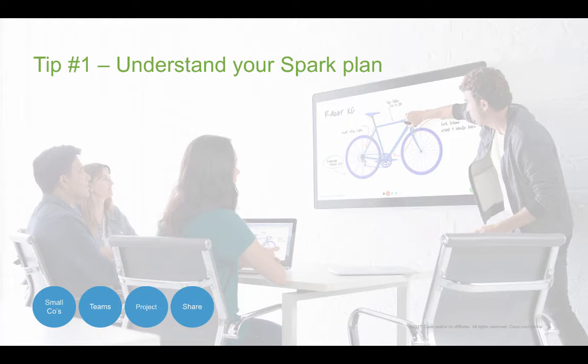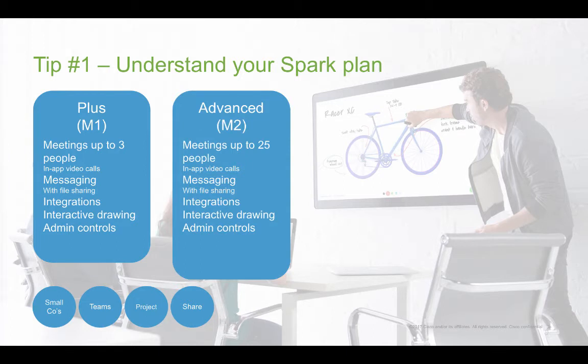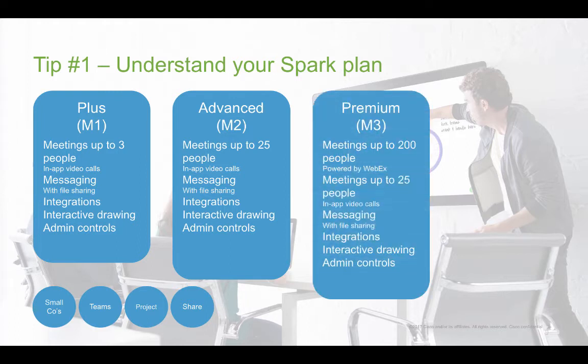Spark's M1 or Plus plan allows up to 3 people to meet in video calls. With this plan, I can meet with Jan and Elizabeth, but John can't join us. So sad. But with the Advanced or M2 plan, meetings can increase up to 25 participants, so John doesn't have to be left out. And with the Premium or M3 plan, my meetings can expand up to 200 people using WebEx, which for me means the whole company can participate in a meeting together.